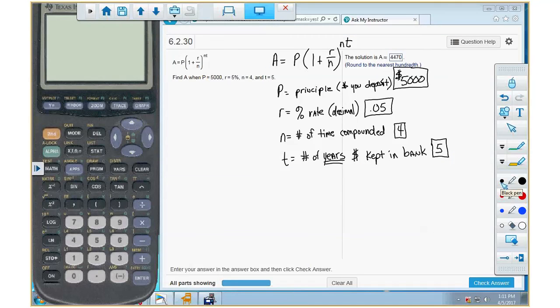Now, all you got to do is plug in and then use your calculator. So A is equal to 5,000 parentheses 1 plus R is 0.05 divided by n, 4, raised to the 4 times 5 power. Now we know that's 20 and you can do that, but I'm just plugging it in. You don't even need to write anything else because now the calculator is what you use.